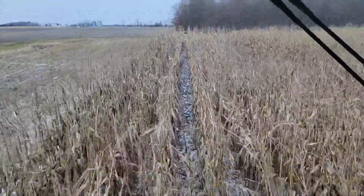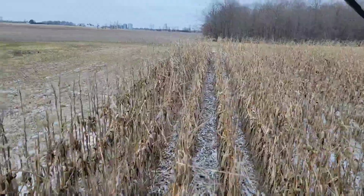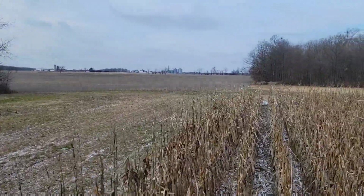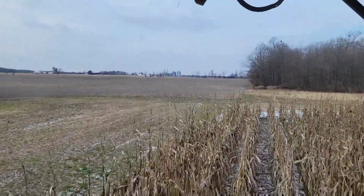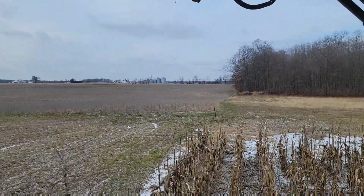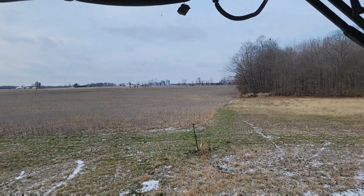Doing some end rows here in the back. These are the last end rows of harvest 21. You guys see that field over there? Those are soybeans. Oh good. Now's your chance, man. Come get them. I don't know whose they are, but I feel for them because that's a tough situation.